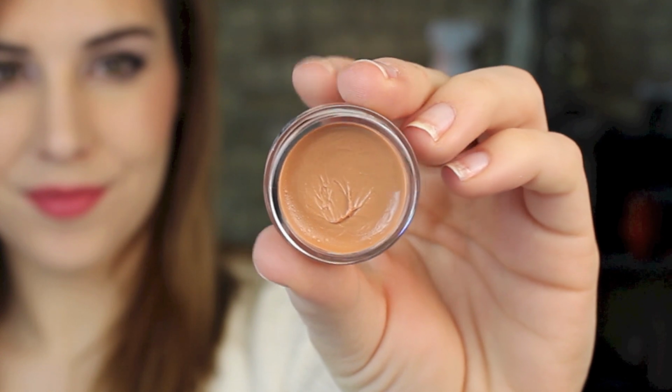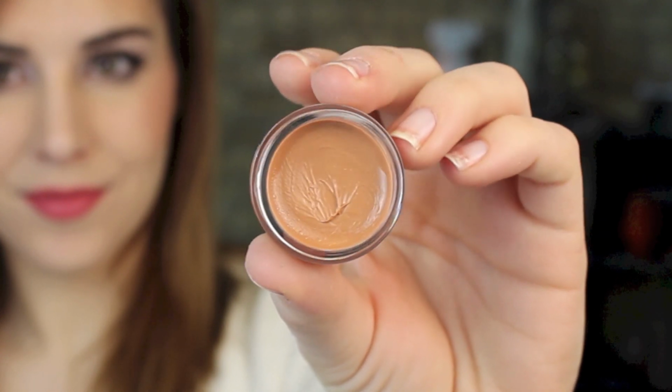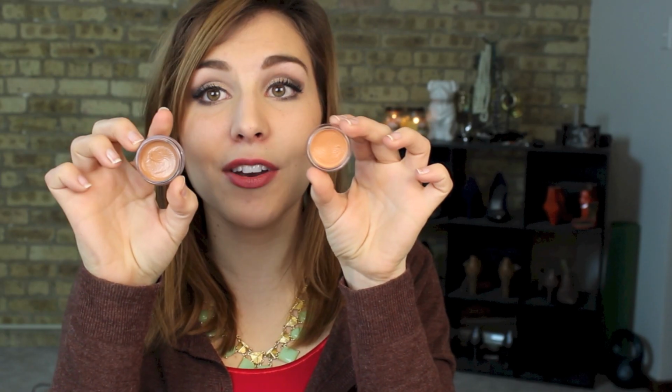And my last products are from e.l.f. Here are the Lip Balm Tints. I wanted to pick up these because they are very similar to the M Cosmetics, or at least they look like it, so I wanted to give them a try. Here I have the Pillow Plush Cushy Lip Balm from M Cosmetics in the shade Vanilla, and this is the e.l.f. Lip Balm in the shade Nude. And you can see they look very similar in the pot.